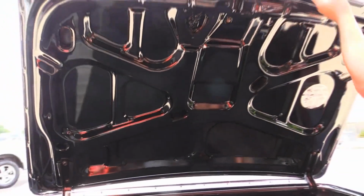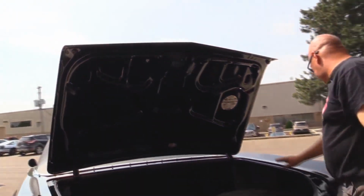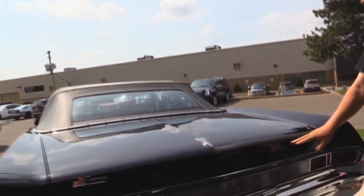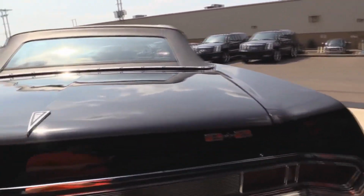Trunk floor is beautiful. Nice and solid, nice and clean in here. The wheel wells look good. Paintwork on the bottom side of the deck lid's nice. The lips on the bottom side of the deck lid are also nice. The rubber is beautiful. Deck lid itself's nice and flat.